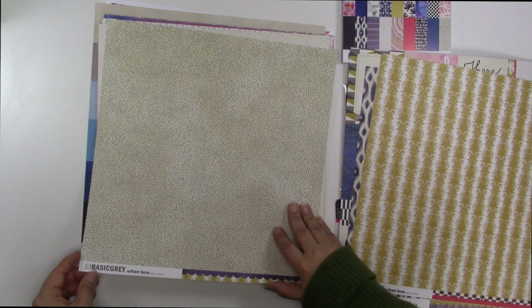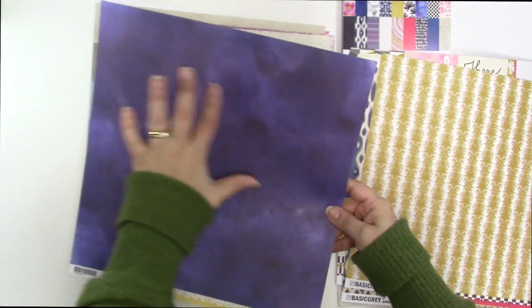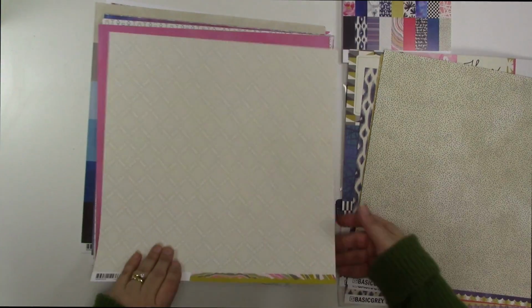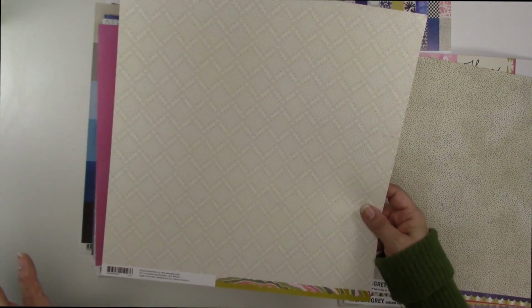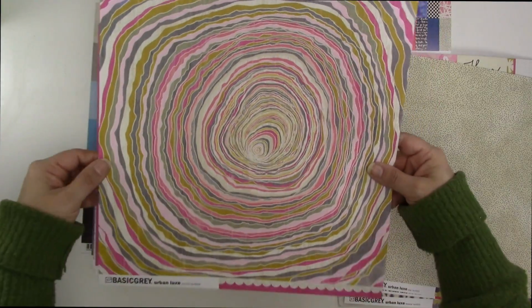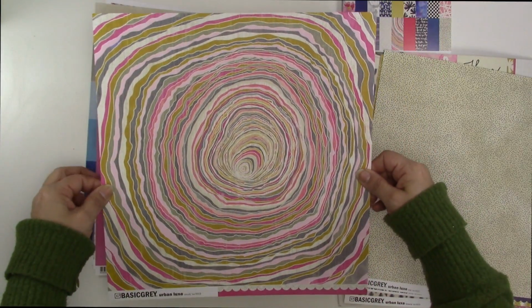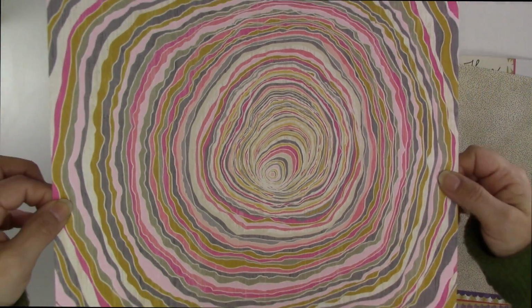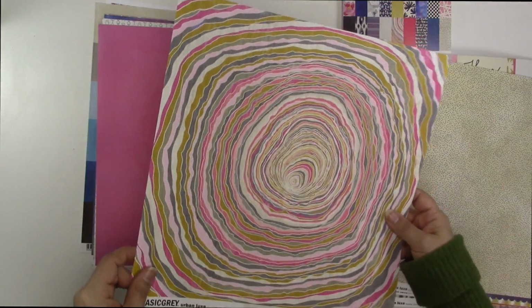Then this one is called Loda, and it is a whole bunch of dots. The other side is this mottled, really dark blue, very inky blue. It's beautiful. This one is a geometric type of print. Don't know what you'd call it. This is called Circuit. And this is one of my favorite papers in the collection. I love this. It looks like a cross-section of wood with just the multicolored. It's just so pretty.